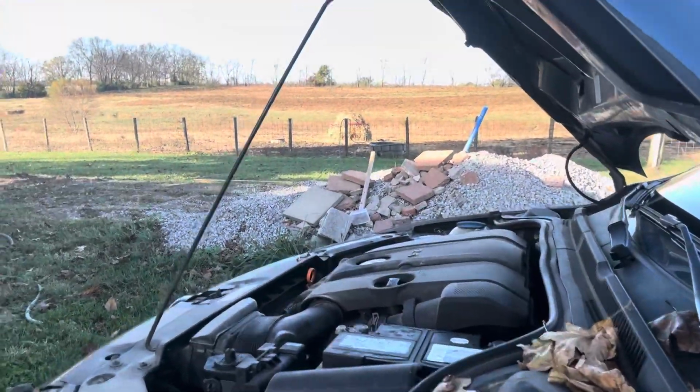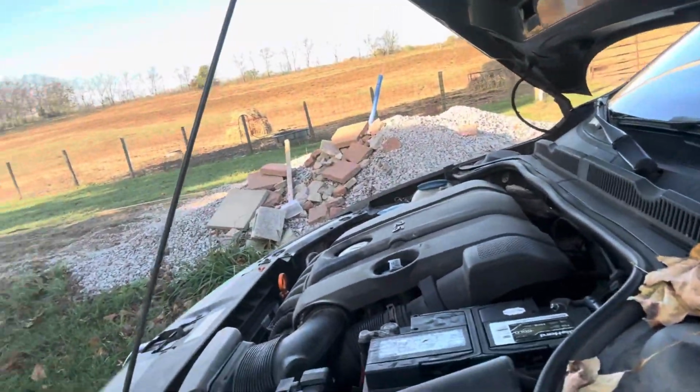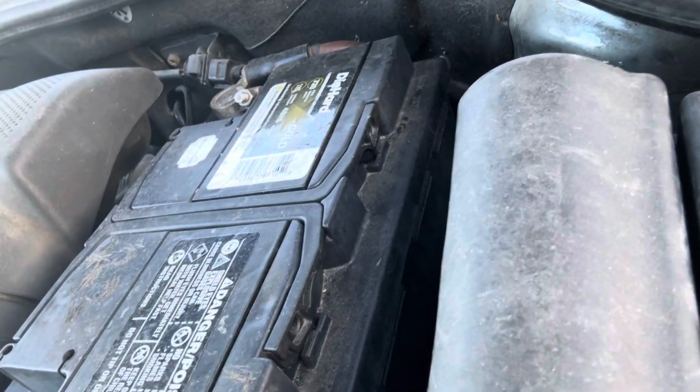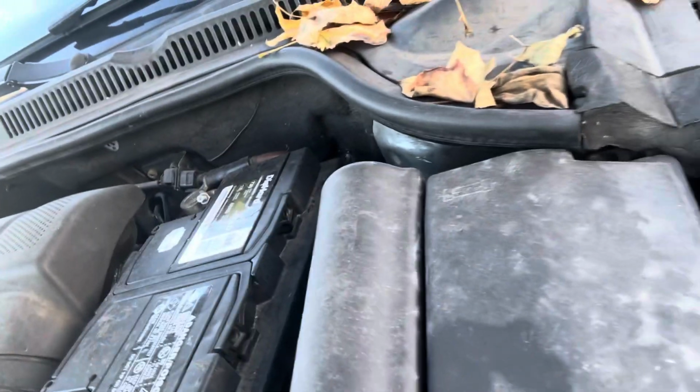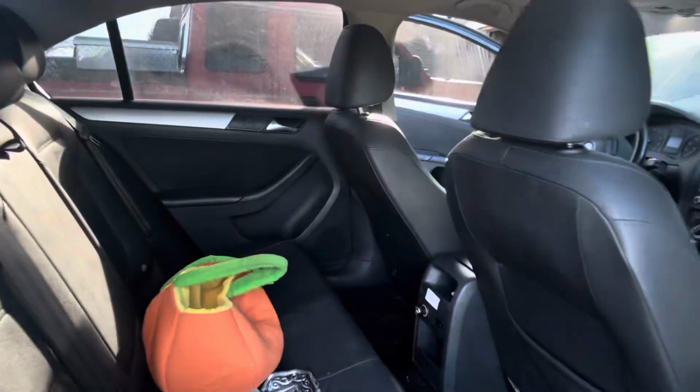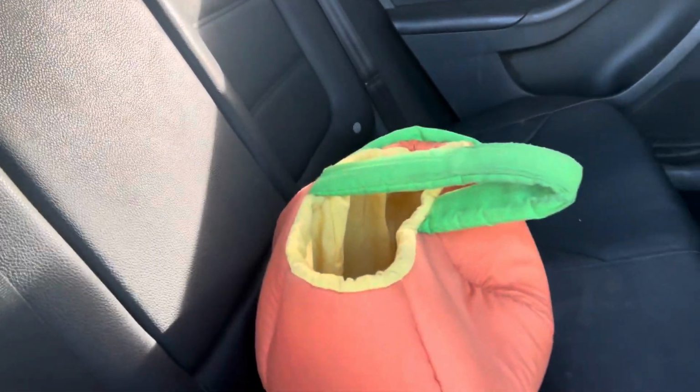As you can tell, the paint's been peeling, and the paint is just terrible on this. It's got a Die Hard battery, and the battery is dated. The paint's just god awful. Though it's a pretty nice little car. I can't remember what we paid for it. It smells okay in here, kind of old.